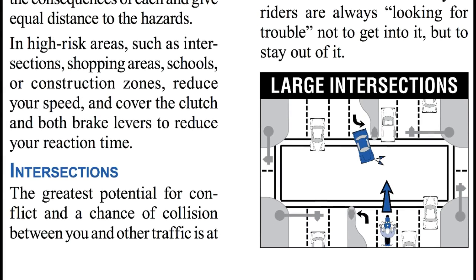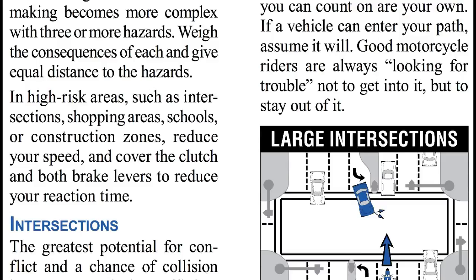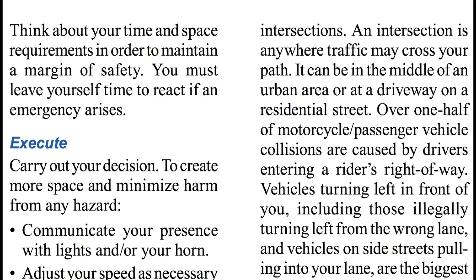Intersections. The greatest potential for conflict and a chance of collision between you and other traffic is at intersections. An intersection is anywhere traffic may cross your path. It can be in the middle of an urban area or at a driveway on a residential street.